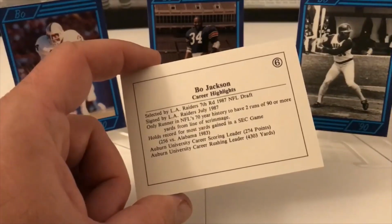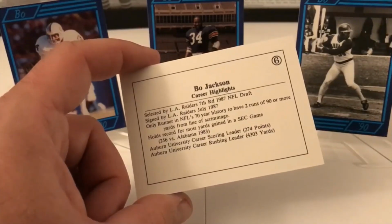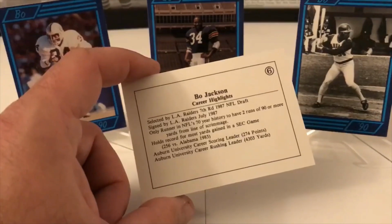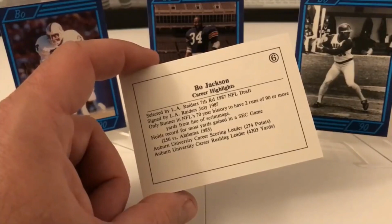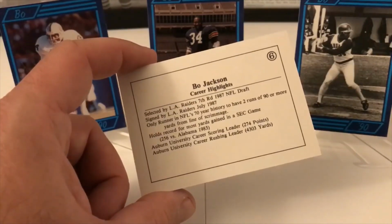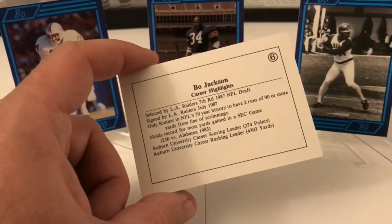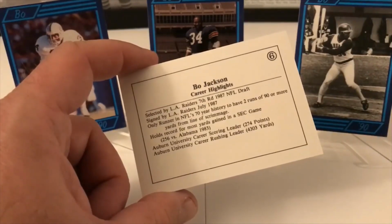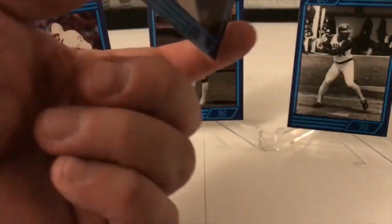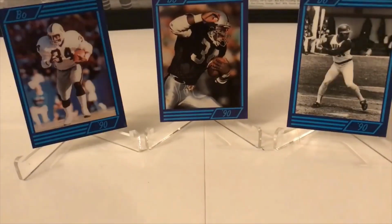And it says he's the only runner in NFL's 70-year history to have 2 runs of 90 or more yards from the line of scrimmage. I remember seeing one of those, I believe, on one of the games of the week, and it was just insane to see his burst of speed. He was definitely an incredible football player here. It says he holds the record for most yards gained in an SEC game, 256 yards against Alabama in 1983, and he's Auburn University's career scoring leader with 274 points, and rushing leader with 4,303 yards.